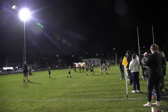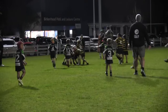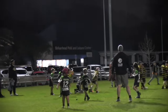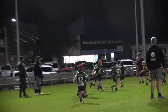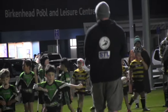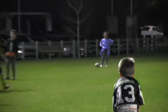Two's got the ball, he's going to pass it out to number six. Six goes off down the right hand, left hand side now, going down towards the left hand side there. Using my small camera tonight, it's different than the bigger one I use on a Saturday. Comes away, the ball goes down there, and he's over the line. Try to East Coast Bays. As I said, it's not important at this age.